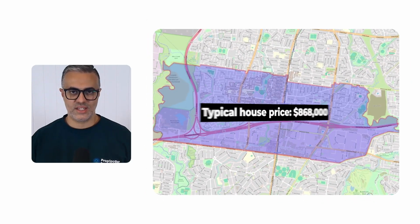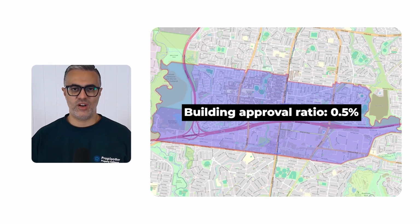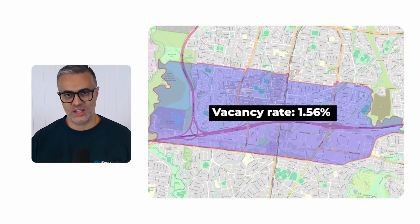3 suburbs that came close but didn't quite make the top 3. Worth noting in case they fit your specific situation better. Thomastown, typical 868k, 1-year growth 11.6%, building approval ratio of 0.5%. Would have been a 4th pick, but the vacancy sits at 1.56%, just a little bit above the threshold. Still one of the strongest forward setups in Middle Ring Melbourne.